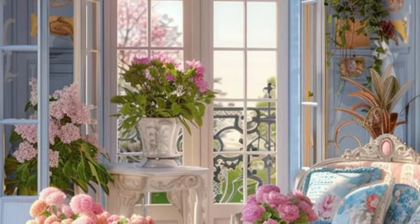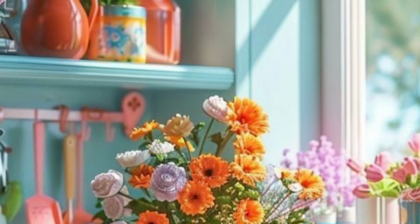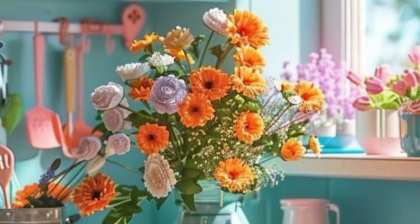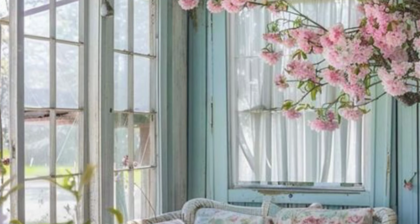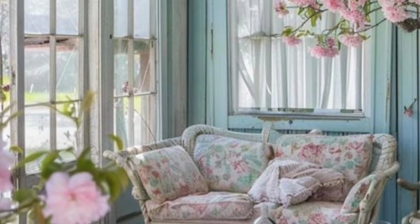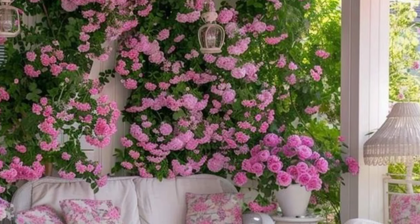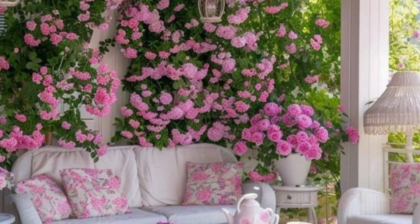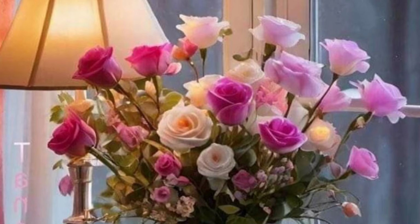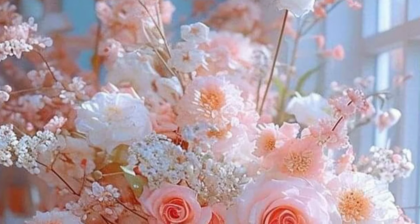For that signature blossom touch, incorporate floral bedding or pillows, a floral quilt, or one with delicate roses or wildflowers. It will instantly give the room a romantic, feminine feel. You can layer different textures like a lace or crocheted throw to create depth and coziness. This layering of texture is what makes shabby chic so inviting. You want the space to feel soft and comfortable, like you could sink into it after a long day.